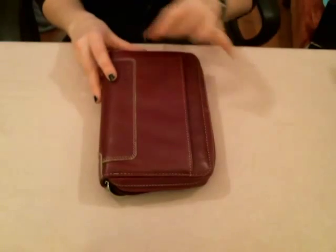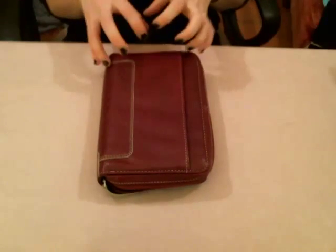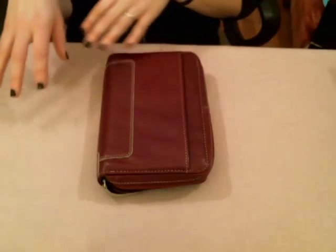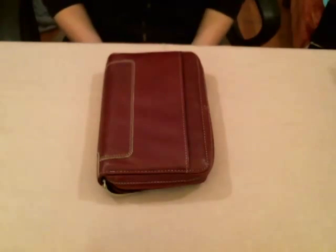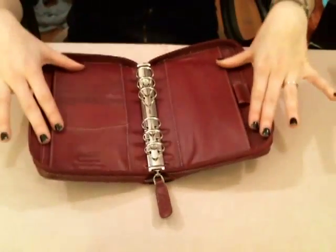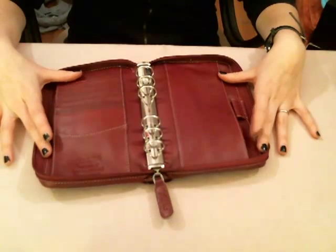I wanted something that would zip up and contain everything personalized that can move with me on the weekends as kind of a clutch, move with me in my backpack during the school week. I could take it to the cafeteria at school and not have any worries. I don't have anything in it at this moment in time.